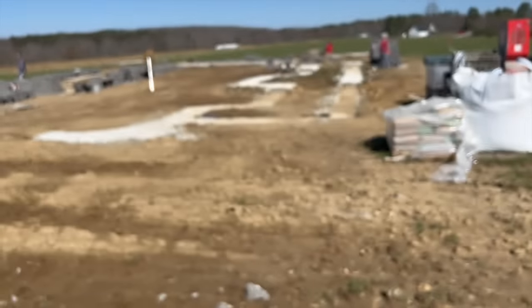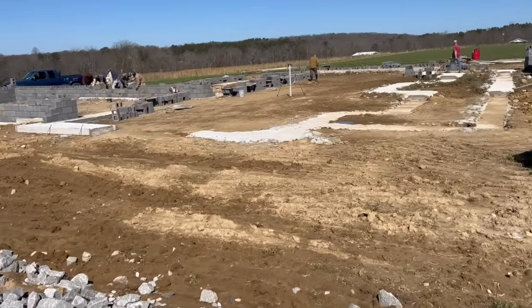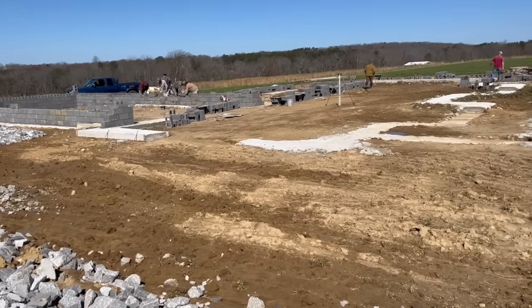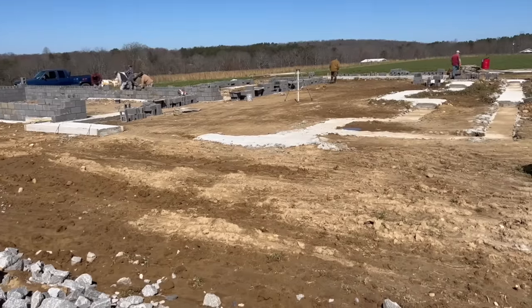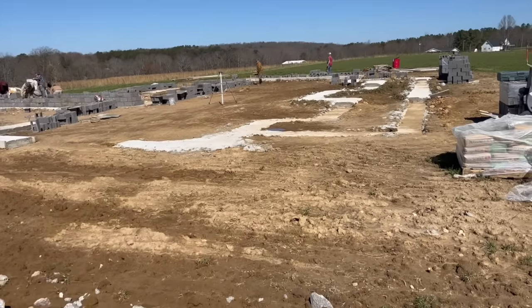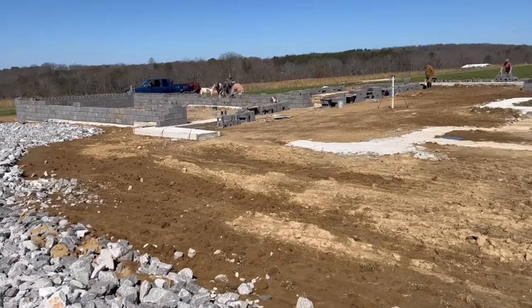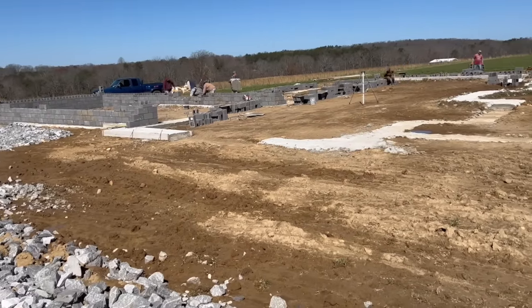Other than the front porch, the back porch, and the garage, those three areas are going to be one block below, like an actual step down. So the house is one level, and the front porch, back porch, and the garage will be one block, or 8 inches, below the rest.